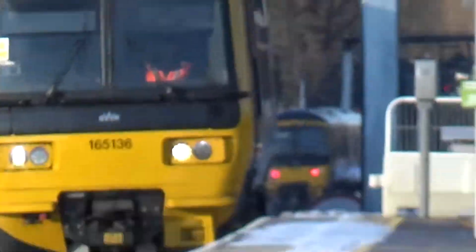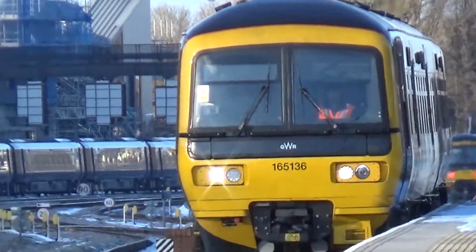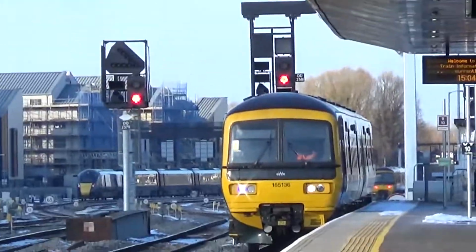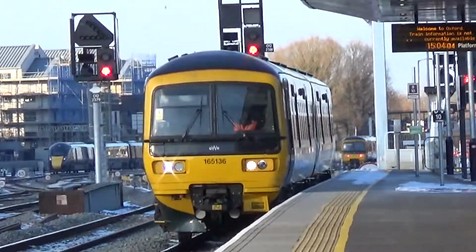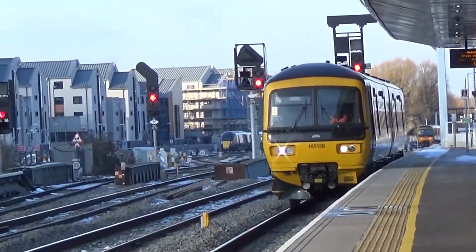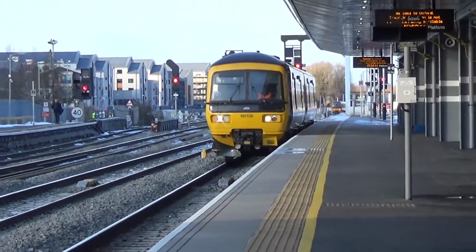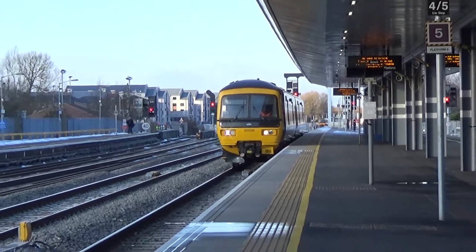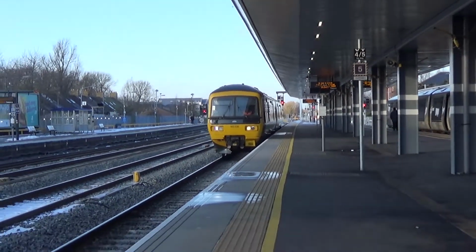ECS from the carriage sidings in Oxford. It's coming from the 1507 to Didcot Parkway. Arriving now is 165136 on an ECS to Oxford from Oxford carriage sidings. This service will be forming the 1507 Great Western Railway service to Didcot Parkway. 165. This is Oxford.